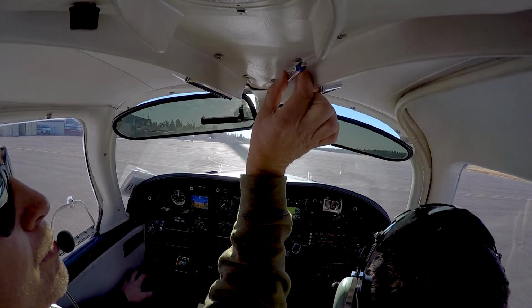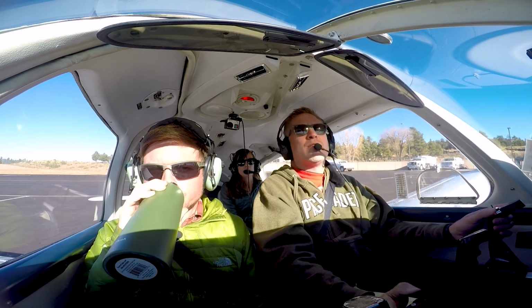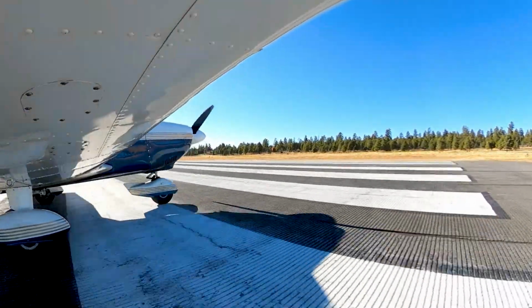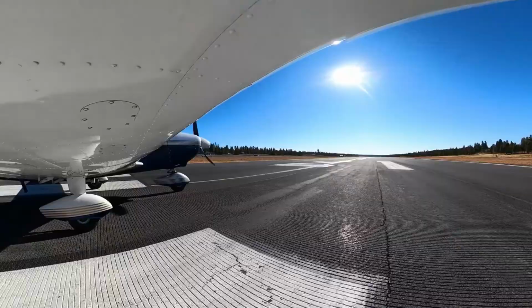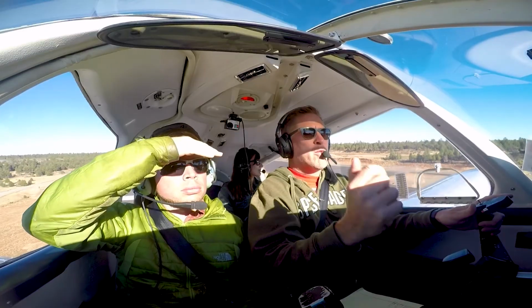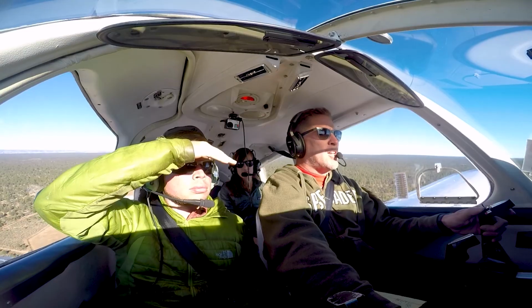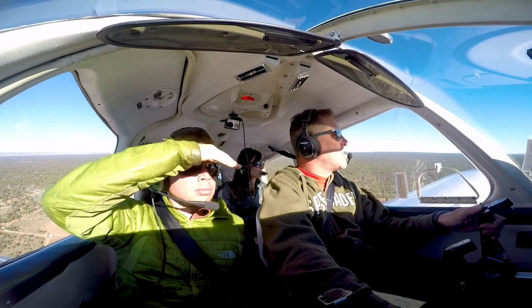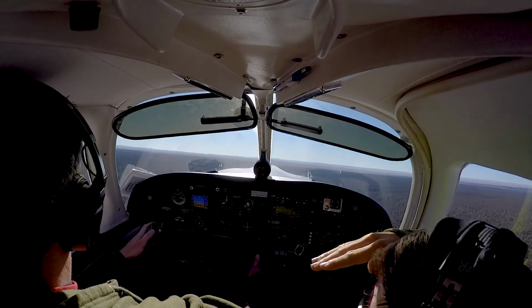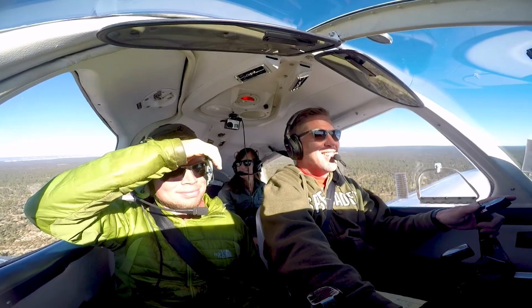Archer 70 Papa, runway 21, taxi via Papa Bravo. 21 Papa Bravo, 70 Papa. And we're flying. Getting a pretty decent crosswind, which will turn into a tailwind when we start heading to Sedona, and then we'll go real fast. That's fine.